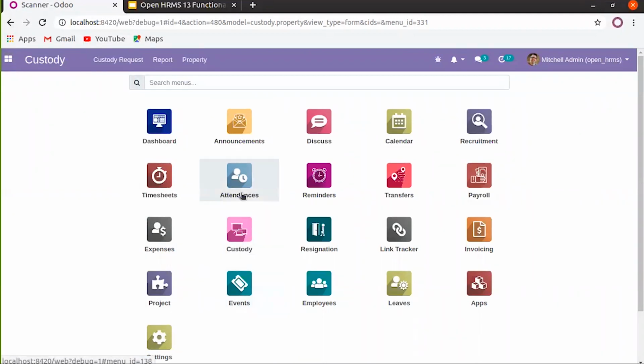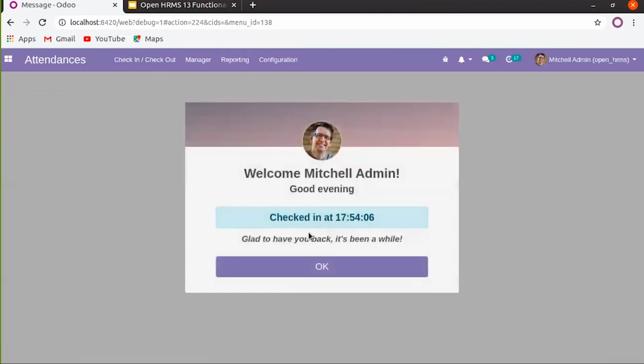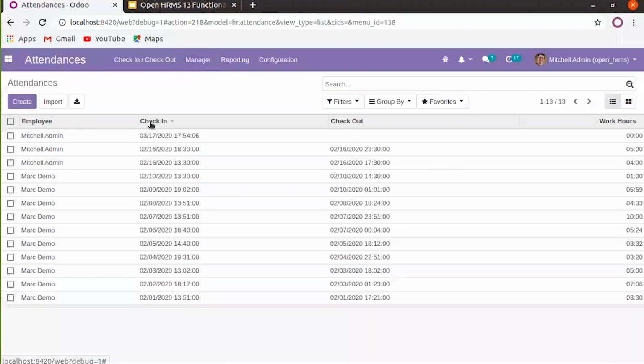So the next module we are going to look at is attendance management. Normally, if you have an employee user, they can just check in and check out through their employee portal, that is the user login. You can log in here and check in, and based on that you can check out. Then for managers, HR managers or attendance managers, we have a manager option where you can find all the details.